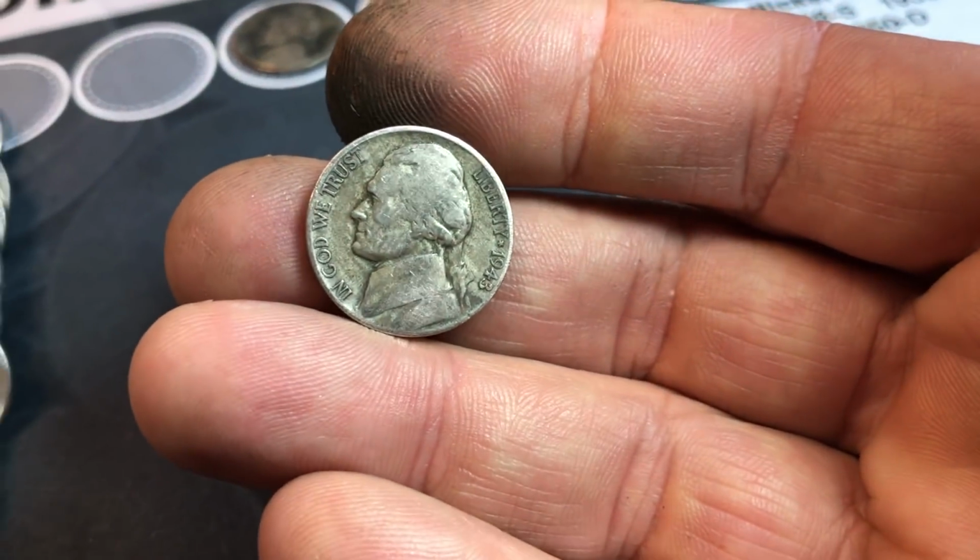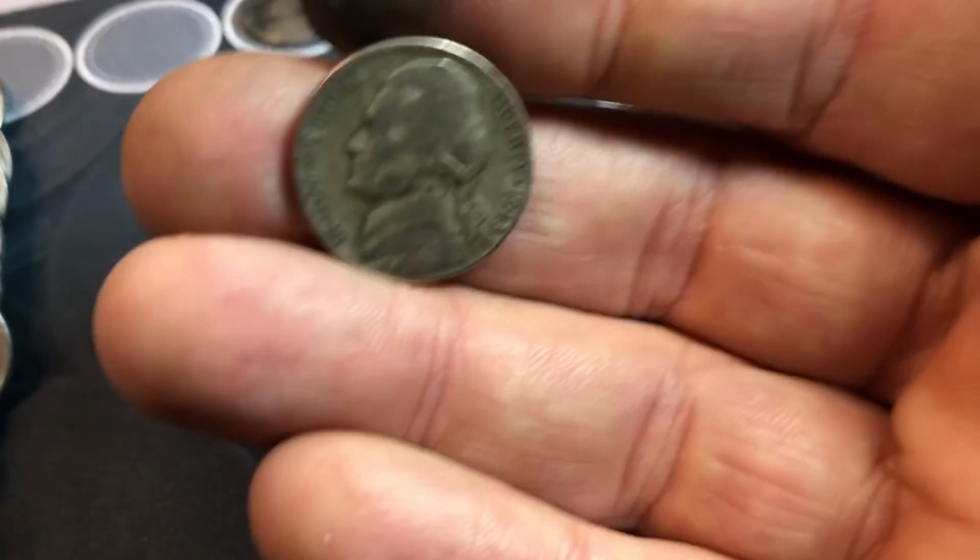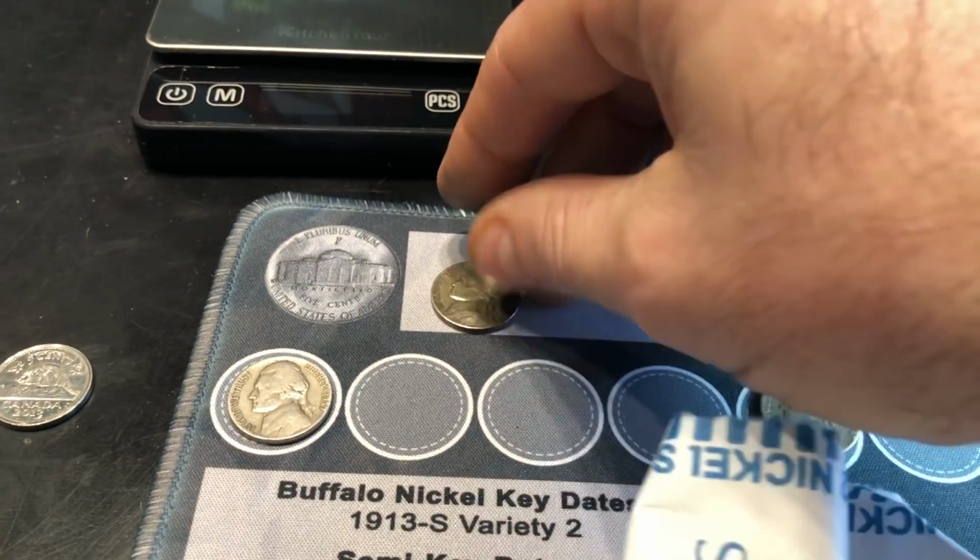It's a little dirty, but either way, possible upgrade for the book, our first silver in the box, and for the jar. Can't get mad at that.